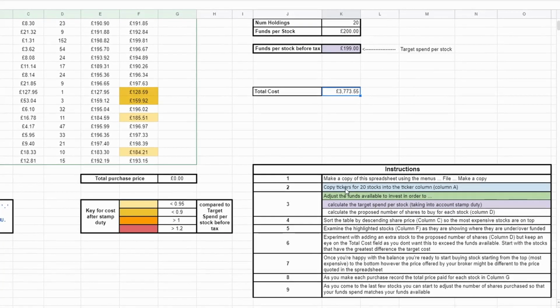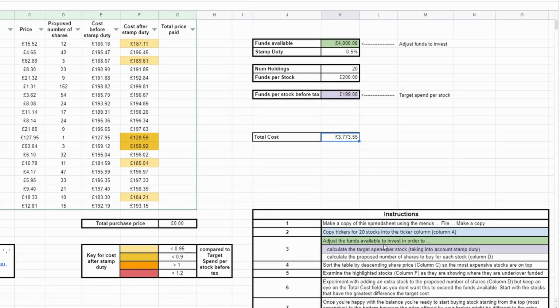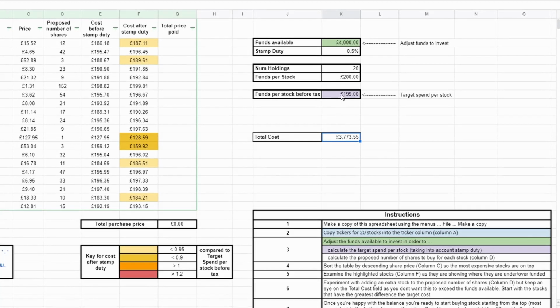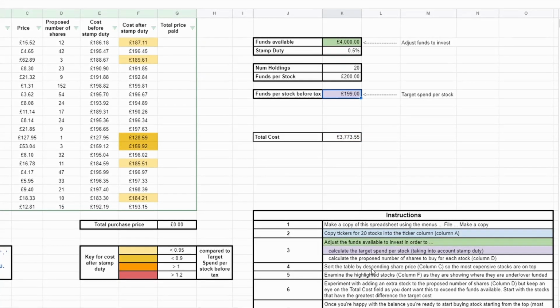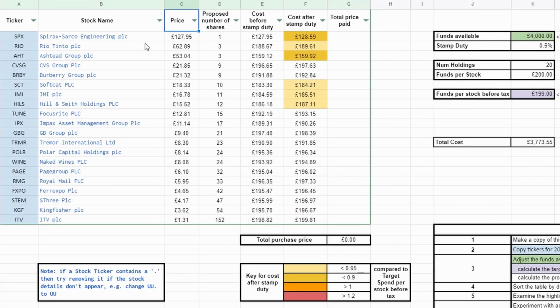So here's the instructions. Make a copy of this spreadsheet, copy the 20 tickers, adjust the funds available, which I have as 4,000, calculate the target spend per stock, which is here, £200, sort the table by descending share price column C. So I go here and I go largest. The most expensive stock is Spirax, which is £128 a share. And considering we're spending 200, if we bought two of those, it would be up to £250. So we need to make a decision as to what we think is the best use of our funds in terms of trying to get to £4,000.